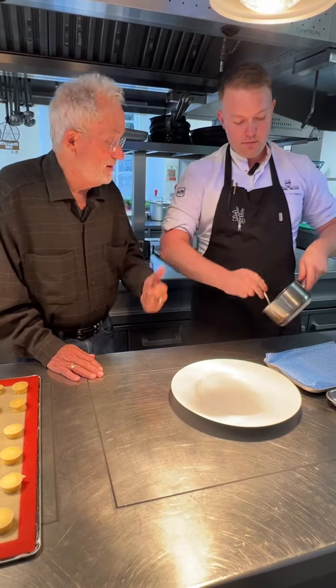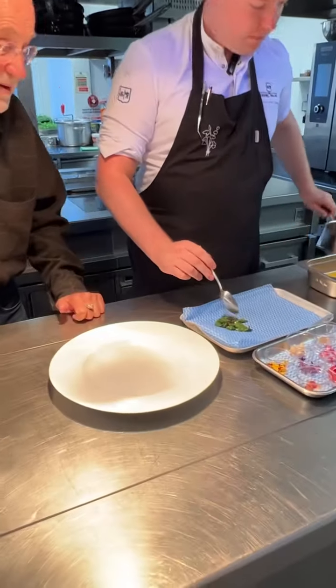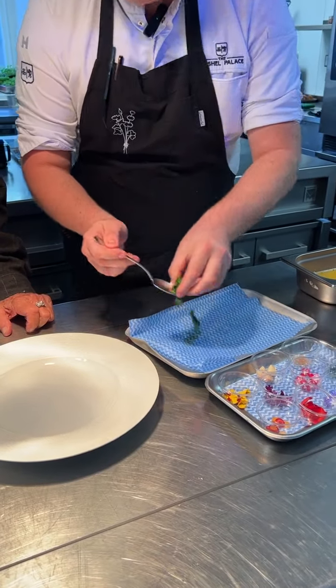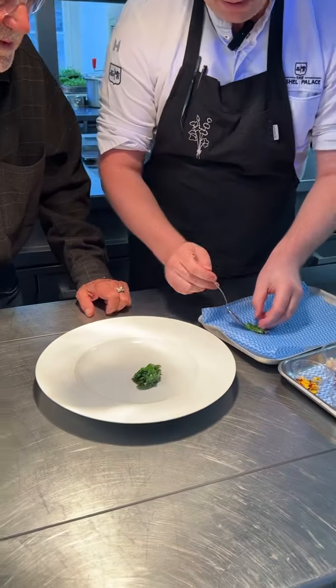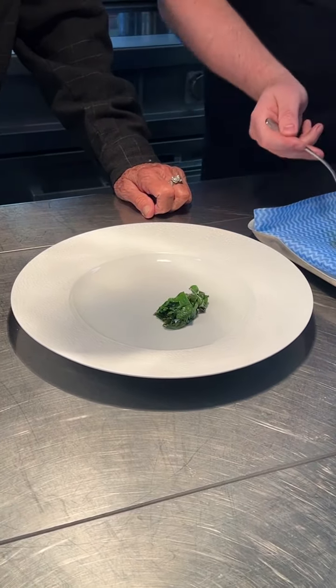Okay, so we've got the lobsters in the butter. Here's the kale that was also cooked in the butter. Yeah, we love butter. Everybody knows about famous Irish butter. So what we're going to do is place this down here on the plate. And then we're going to take our lobster, which has been poached, like we said, in butter. We've got half of a lobster tail.